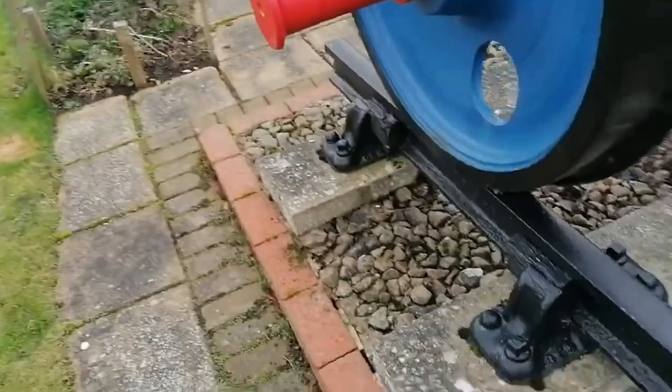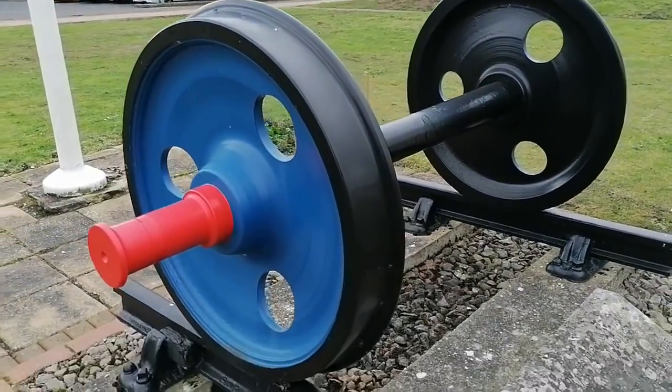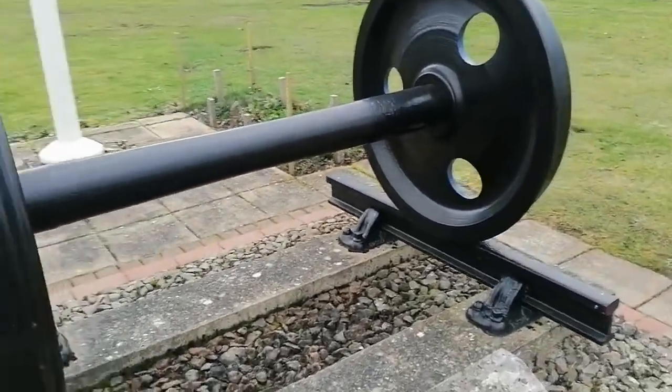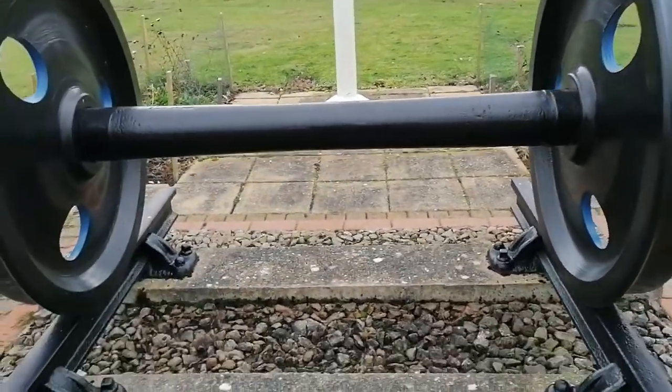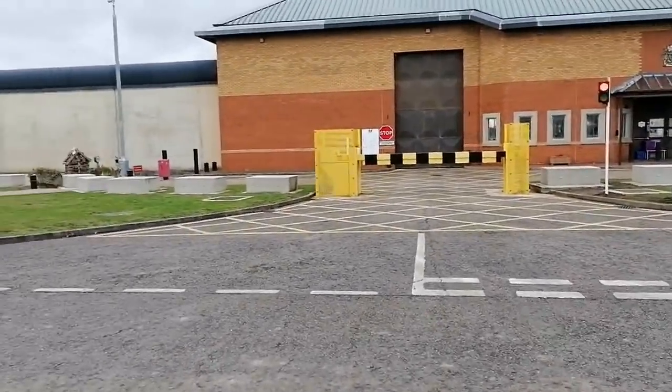Yeah, I'm not really sure what this is meant to be. I think that's like railway tracks. I'm guessing that's something to do with the train. At first I thought it was like a barbell for like bench press sort of thing. But obviously evidently it's not.